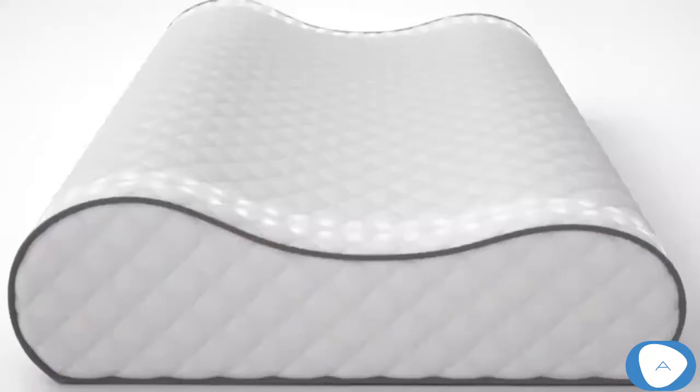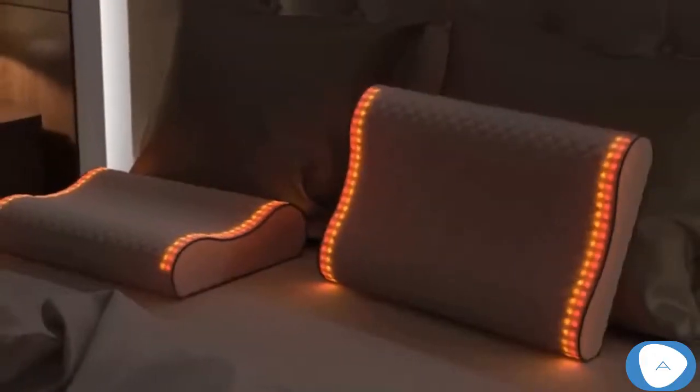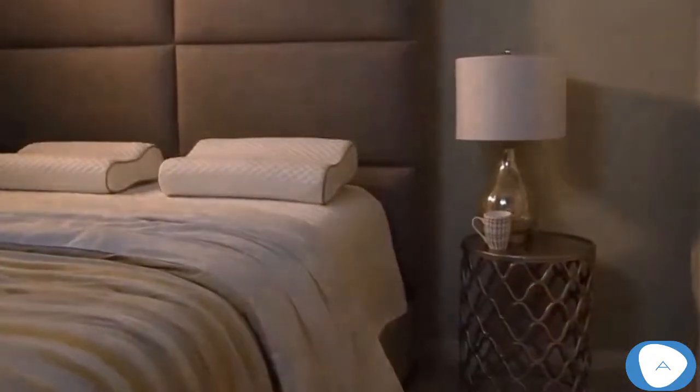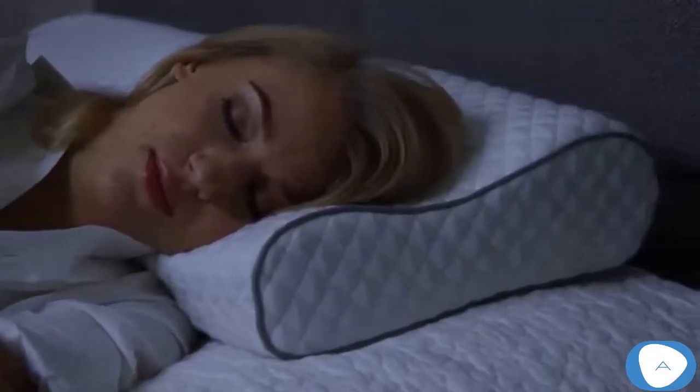Here at Mode Modern, we want to change that. The Sunrise Pillow is the world's first smart pillow that tracks your sleep, wakes you naturally with light, and reinvents the alarm. Our specially designed LED lights, speakers, and sensors are embedded beneath layers of premium memory foam. Simply set your alarm, choose your wake-up music, and go to sleep.